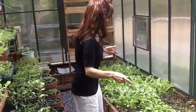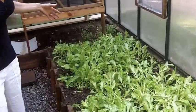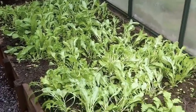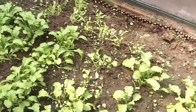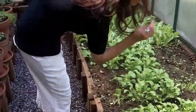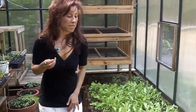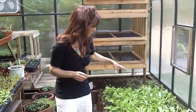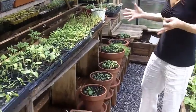If you notice here, those are the salads that we can start eating right now. So last night and also tonight, we're going to have some salads. We have arugula, mustard. This I have no idea what that is. Oh, it's just mixed salad, but we have the arugula and mustard greens. Those are my favorite salad. And then we have all my culinary herbs.